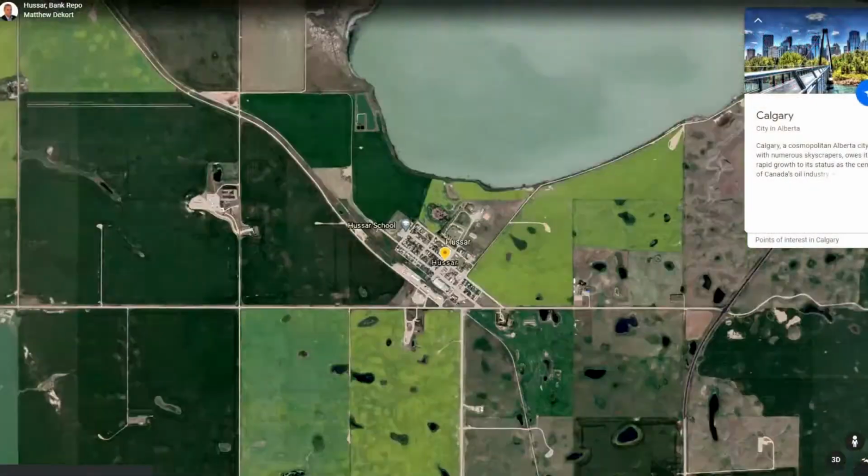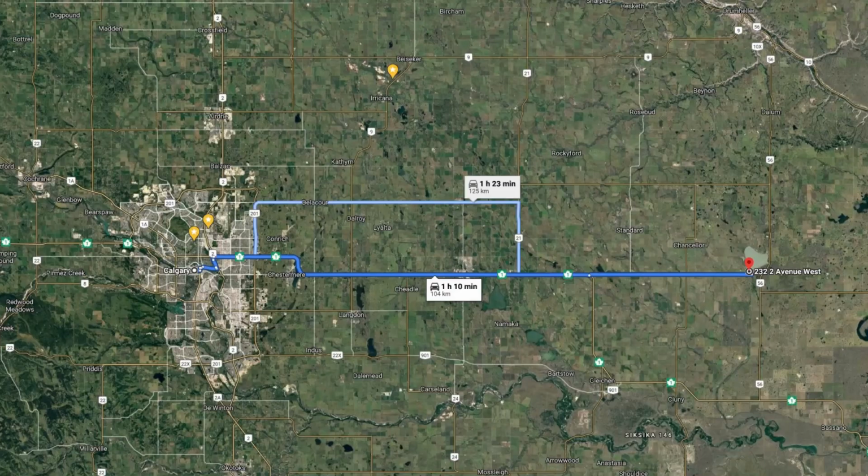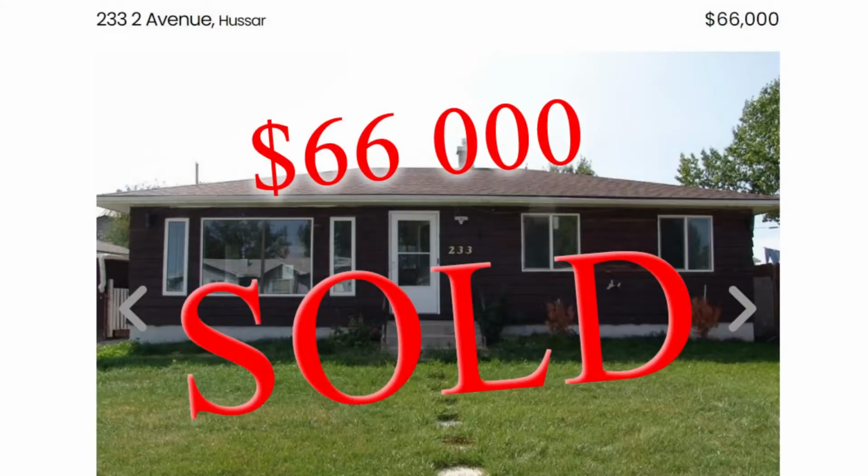Beyond the home's many issues, which we just explored, the biggest issue for most is the location. It's not a quick commute to Calgary. In the end, the bank didn't choose my client's offer. The house sold for $66,000. It was an all-cash, unconditional offer at full list price.